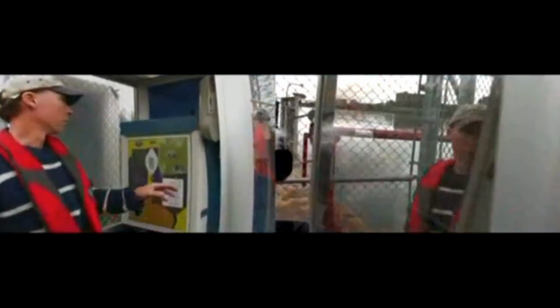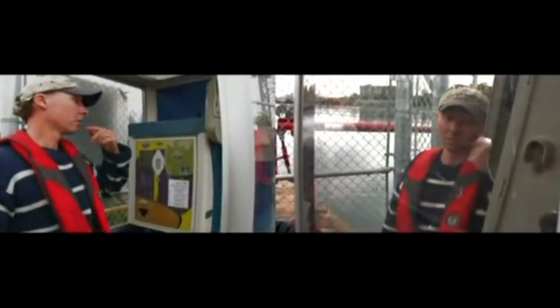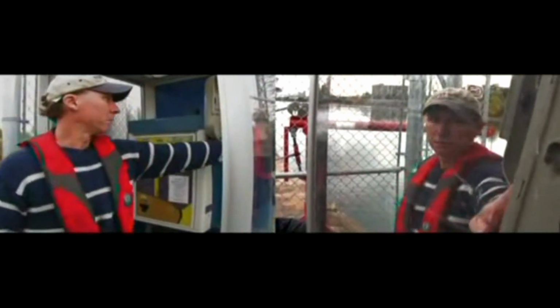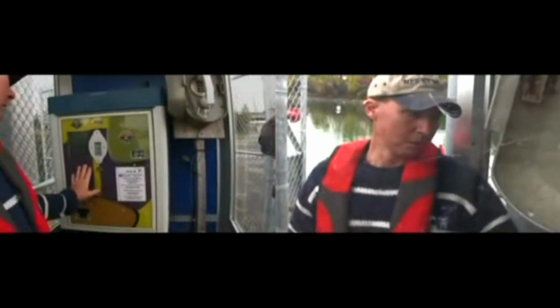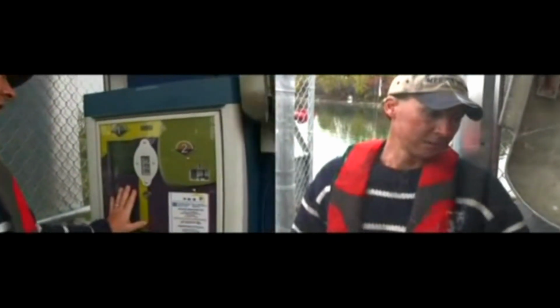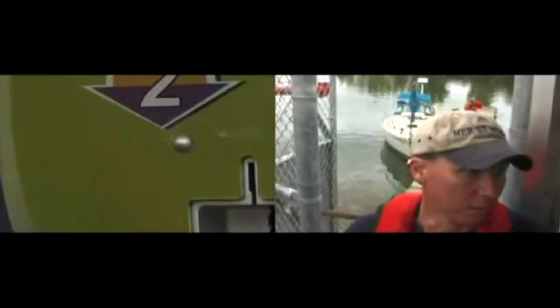Okay, so what we have here is an automated payment system that works with credit cards. This system is similar to those found in parking lots and is very easy to use. If your intention is to go through several locks in the same day, it is always possible to buy tickets in advance. Do remember that it is also possible to pay your passage in cash.